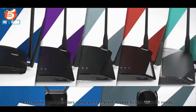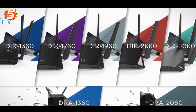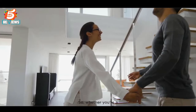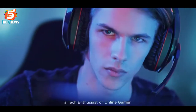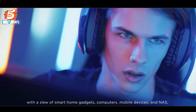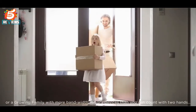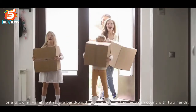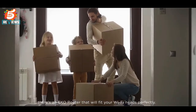XO routers and extenders come with different speeds to suit different needs. So, whether you're a young homemaker setting up your first network, a tech enthusiast or online gamer with a slew of smart home gadgets, computers, mobile devices, and NAS, or a growing family with more bandwidth-hungry devices than you can count with two hands, there's an XO router that will fit your Wi-Fi needs perfectly.